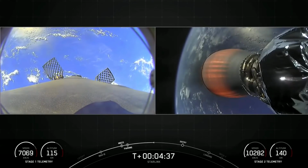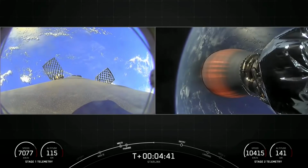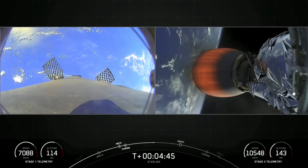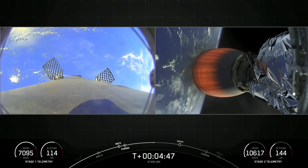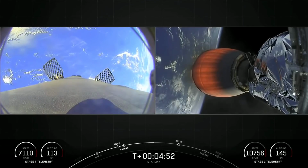On the right-hand side of your screen, you can see the orange glow of our Merlin vacuum engine on the second stage. It'll continue burning until about T plus 8 minutes, 50 seconds or so. It's got a long burn ahead of it to take those 53 Starlink satellites into orbit. Both stages are on nominal trajectories.